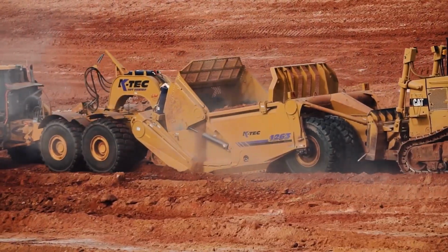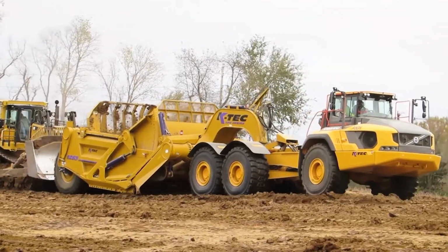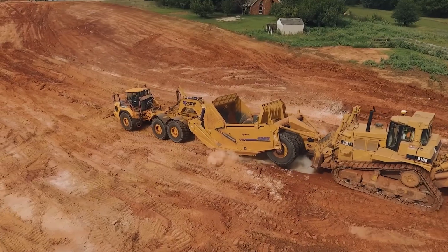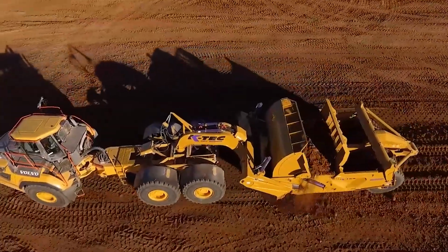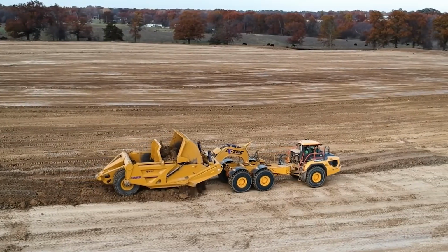The scraper's rear end includes a special connection point with rollers, which makes it easy to hook up and disconnect the bulldozer smoothly whenever needed. This system helps keep earth-moving costs down. But most importantly, it means no one has to spend hours digging dirt by hand and ending the day with a bunch of blisters.